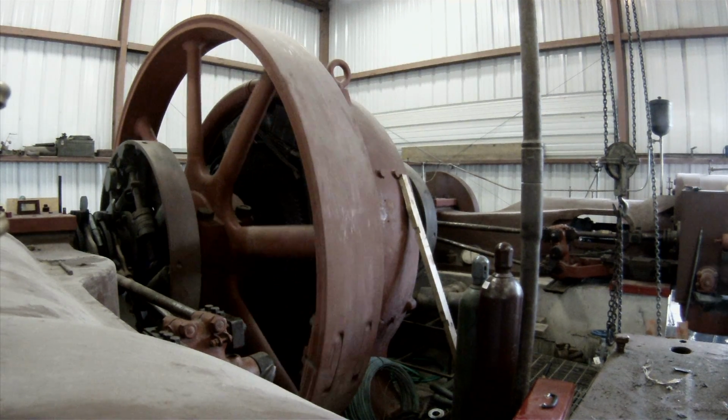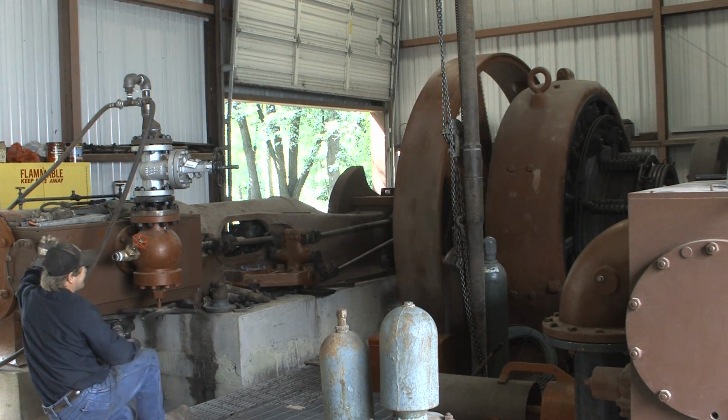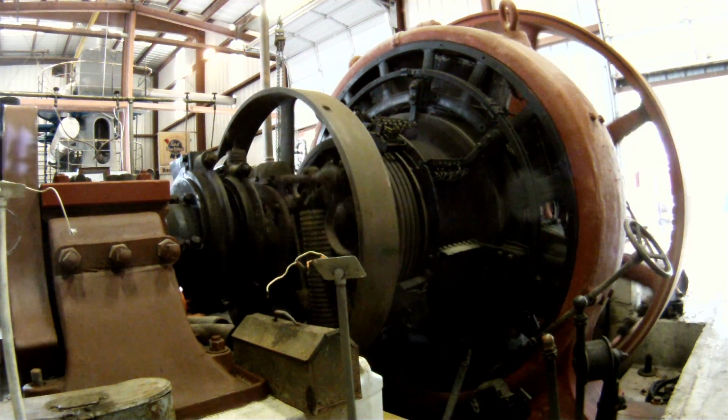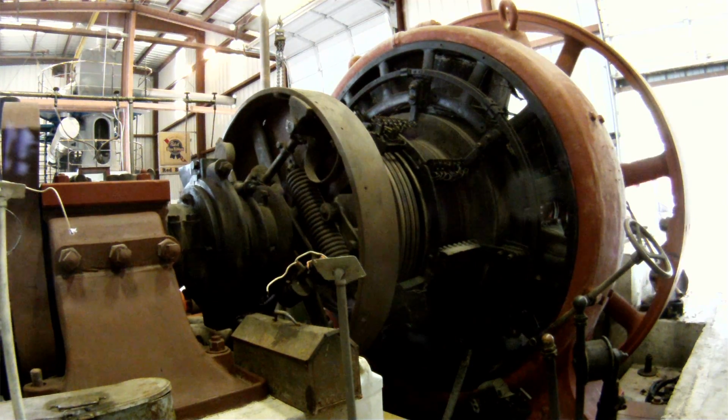We have been working on this project since 1999. This year, the engine came to life with the help of many large air compressors. There is much work left to be done, such as plumbing the steam lines and getting the generator working. Thank you to everyone who has helped with this project over the years.